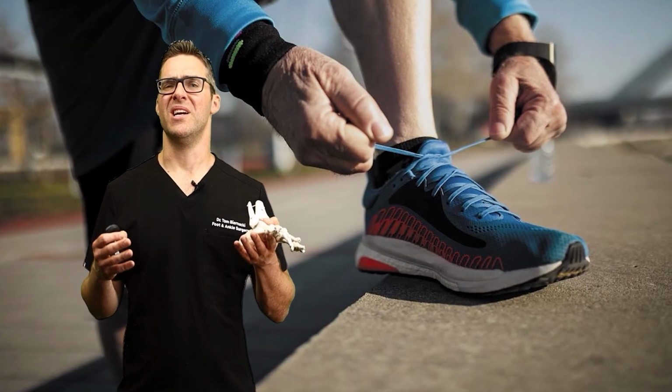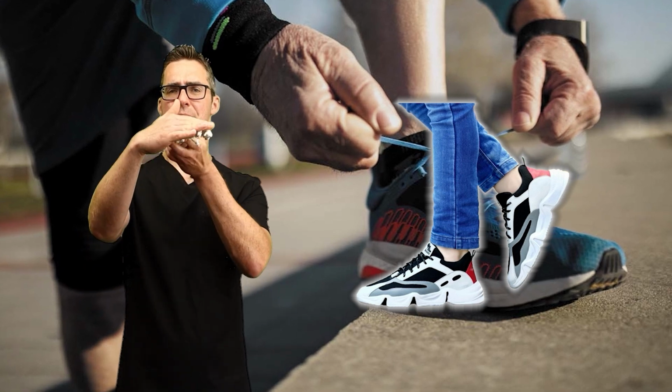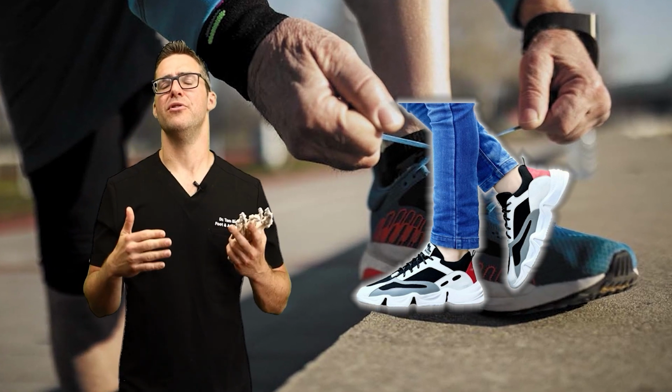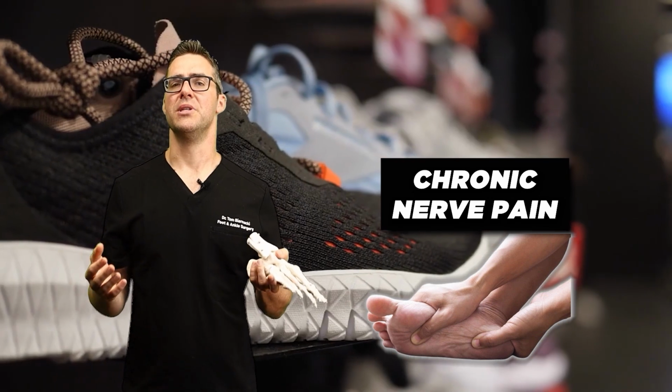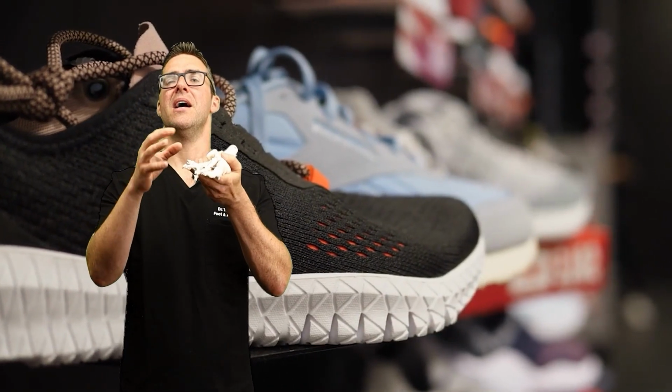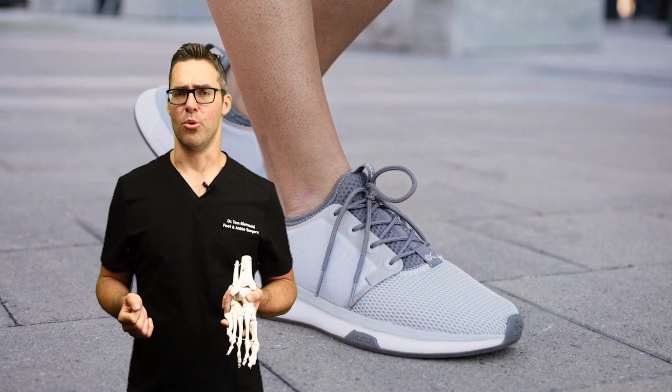And then you want to get the proper footwear. So what happens is, if you have a shoe that's rubbing on your toes, on the ball of the foot, you're going to get chronic nerve pain and rubbing there. You want shoes that are soft in the front along the ball of the foot. For older people, I love the orthopedic shoes.